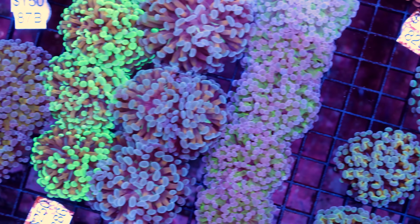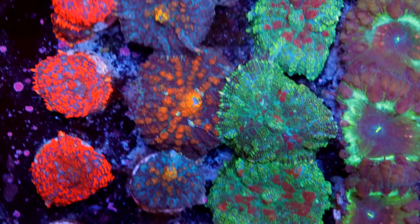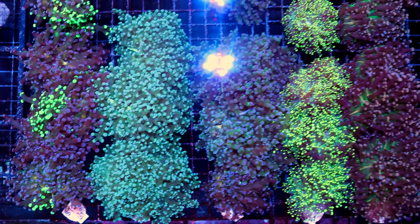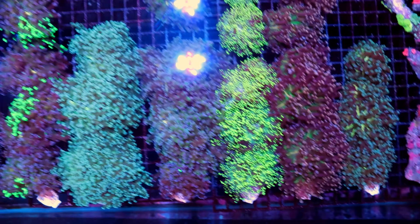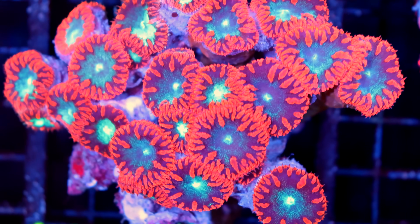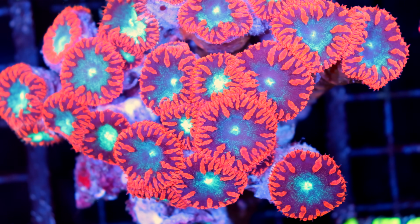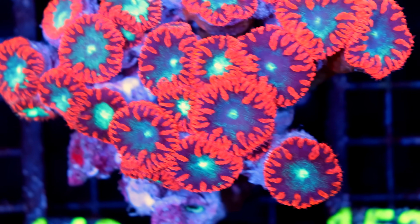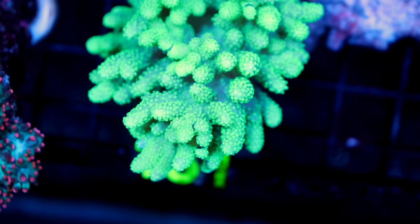Our selection of hammers, I think, is probably one of the best it's ever been. The same goes for some of the mushroom corals. The frog spawns, I don't think I've ever had so many different varieties of frog spawn. I usually have 1, not 6. This is a really nice Blasto. Just perfect. Look at those. It looks fake. It almost looks photoshopped, but with your eyes. Except it's not.